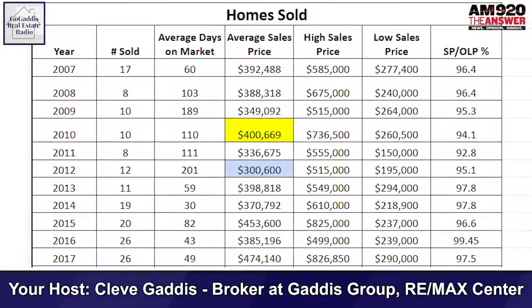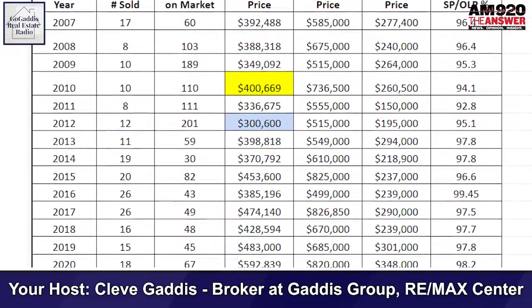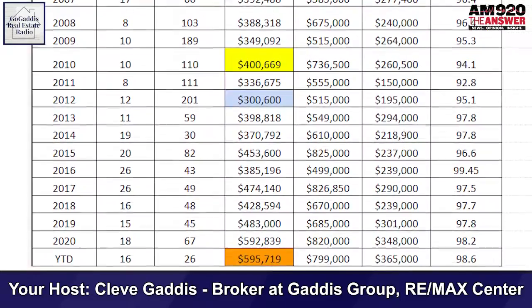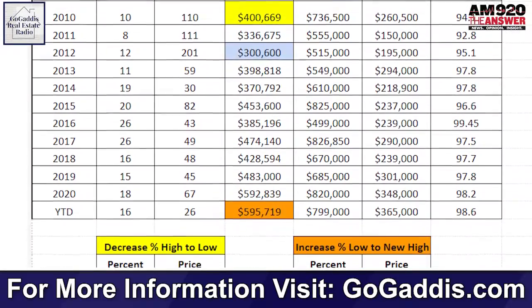In 2019, there were 15 homes sold in the neighborhood. There's about 400 homes in the neighborhood, so it's a good-sized neighborhood. Took 45 days on average to sell each of those homes. The average sales price was $483,000. They went from a low of $301,000 up to a high of $685,000.